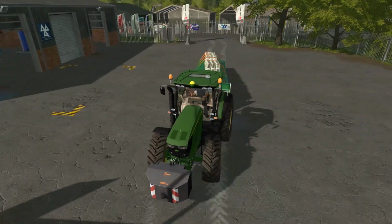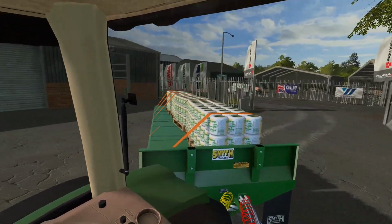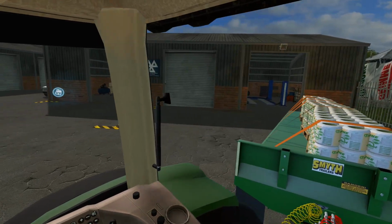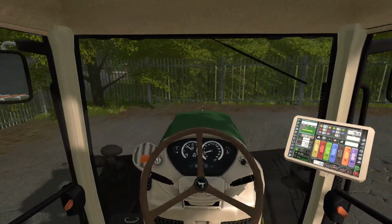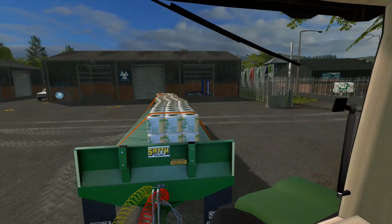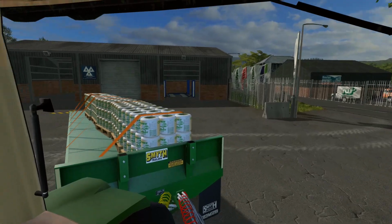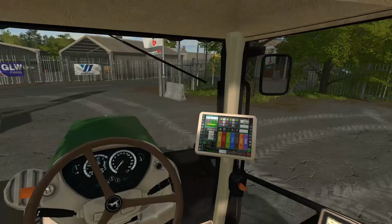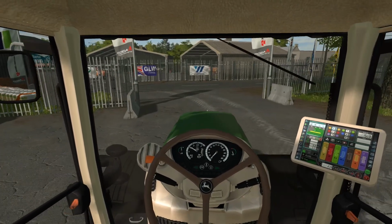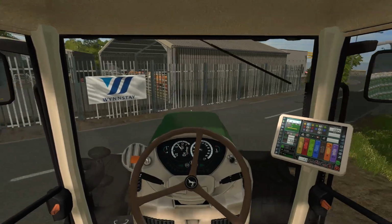I might just see if I can back this into this shed here. Need to get ourselves swung around, and then we'll get on out of here and get back to the yard. Perfect. Alright, I'm going to drive on back up to Little Woolhope, and we'll see you when we get back up there.